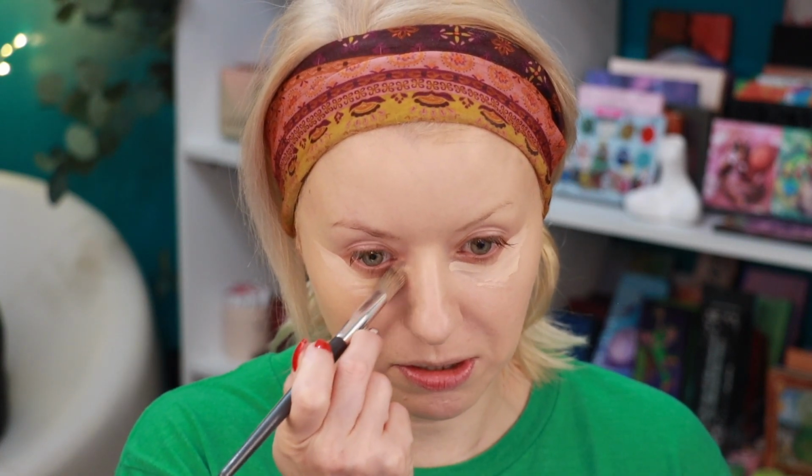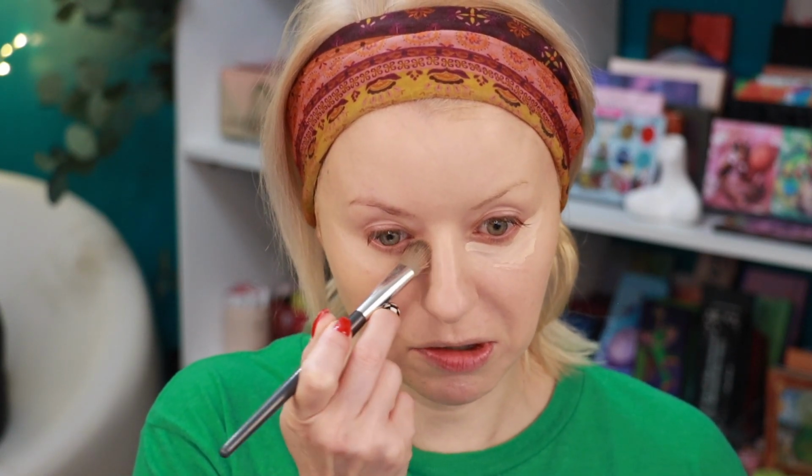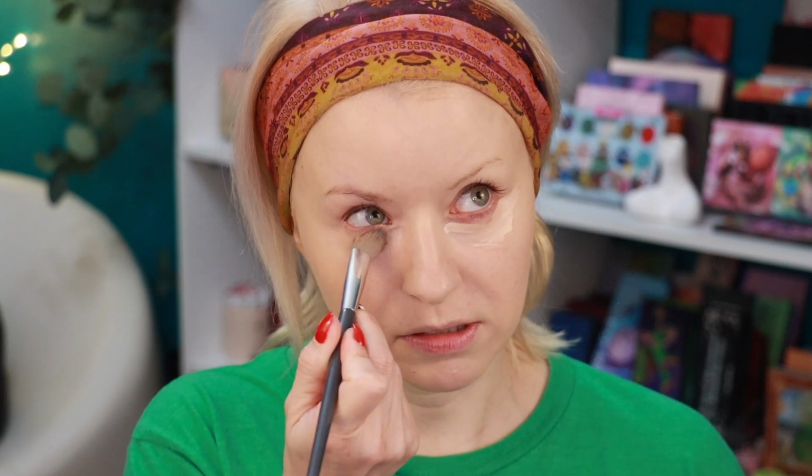I really wanted to get the powder that they released, but it still wasn't available on Ulta. I'm going to use my BK Beauty A506 concealer brush to blend this out. But as soon as I can get that powder, I want to try it out for you guys. I just wish it was in time for this video. That blends out so easily.